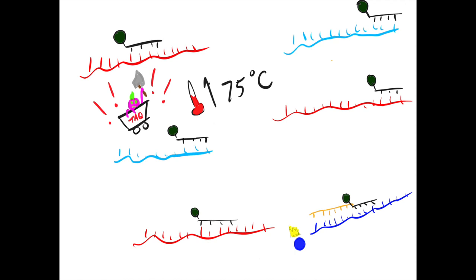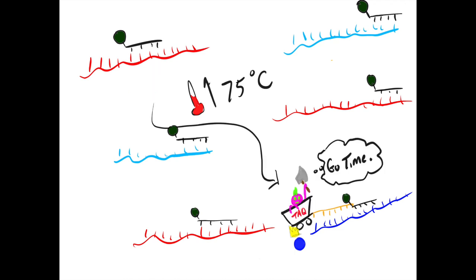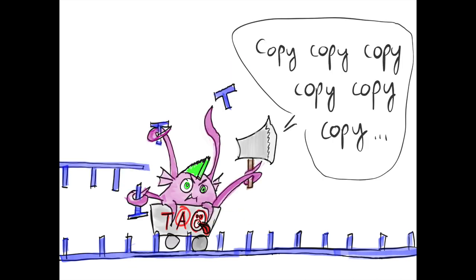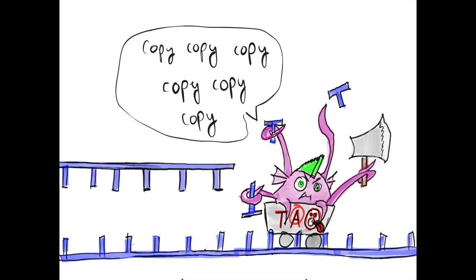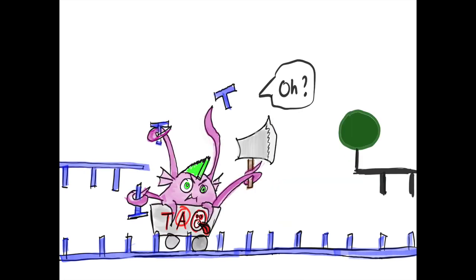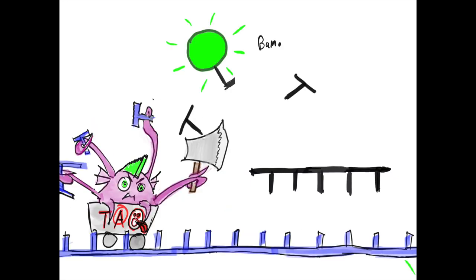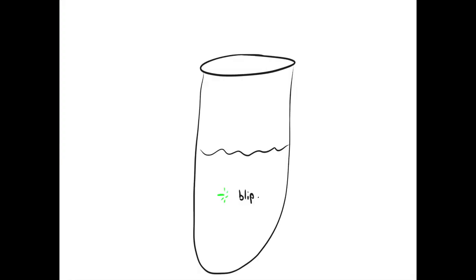TAC wakes up and starts to furiously build on wherever there's a primer for it to land on. And it chops the primer out of the way and goes down the line replicating only coronavirus cDNA using nucleotides floating around. At some point, it comes upon the probe and, as you may have guessed, probe gets the chop. The degradation of the probe causes a release of light. But on the human scale, that light is really faint and not nearly enough to be useful.